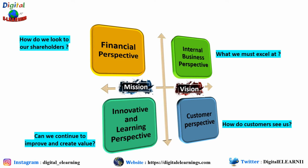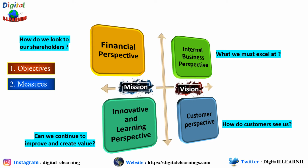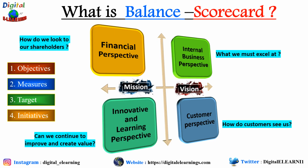When implemented properly, each of these perspectives contains four subparts: objectives, meaning what strategies or objectives you have; measures, as in how progress for that particular objective will be measured; targets, what targets you have set for those objectives; and initiatives, what initiatives you have taken towards that particular objective. Now let us understand each of these perspectives in more detail.